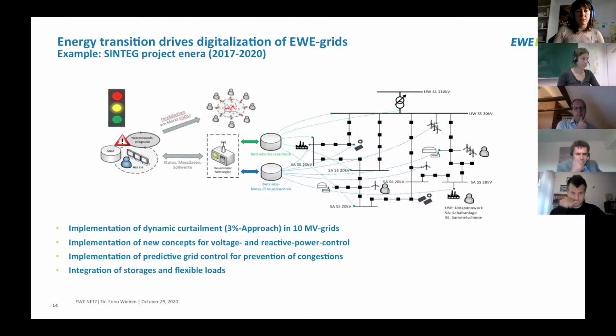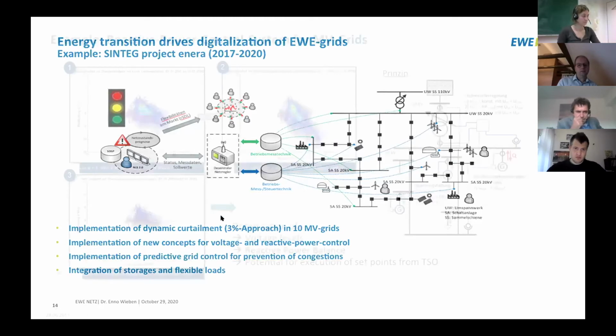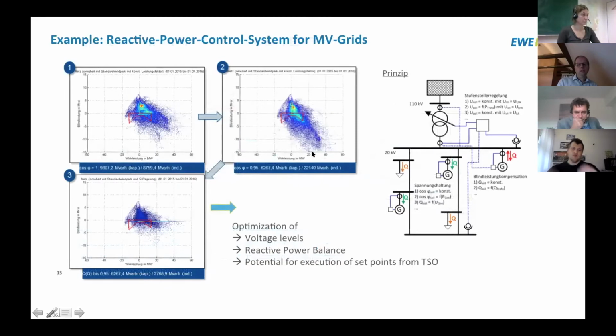We also implemented new concepts for voltage and reactive power control. We implemented and tested some predictive grid control systems for preventing congestions. And we tested the integration of storages and flexible loads. This chart I wanted to show you as an example where we tested what we could do, for example, with medium voltage grids concerning reactive power control.